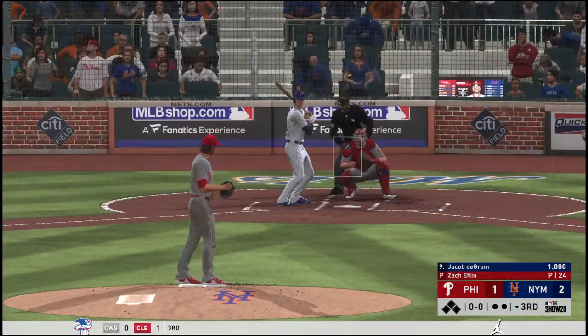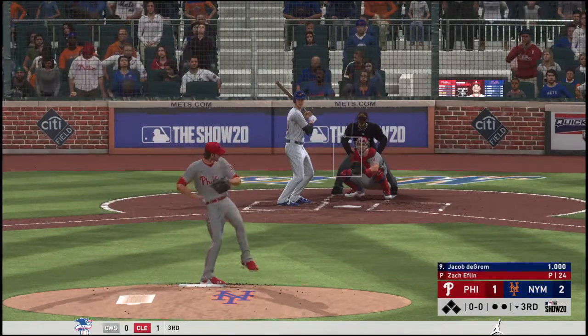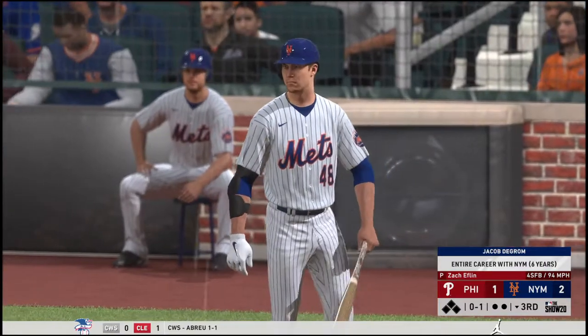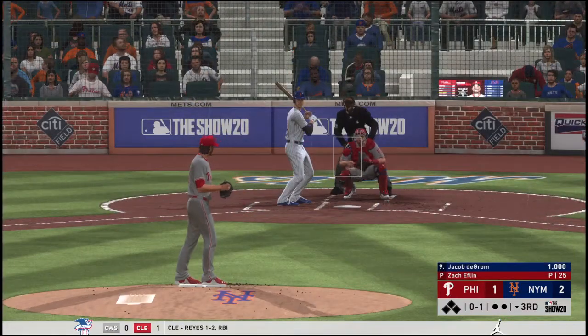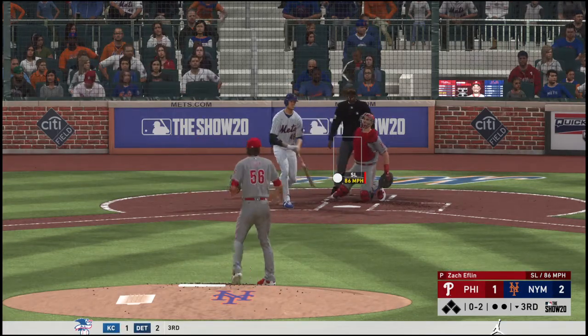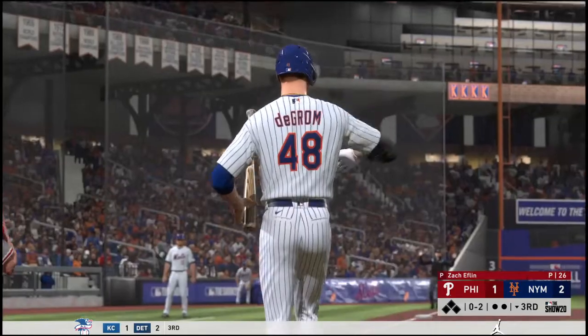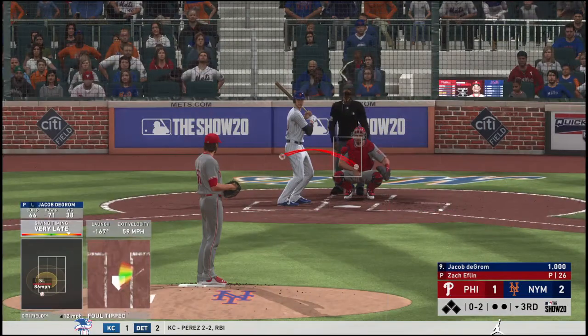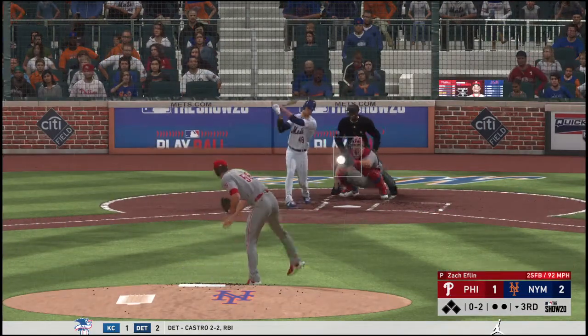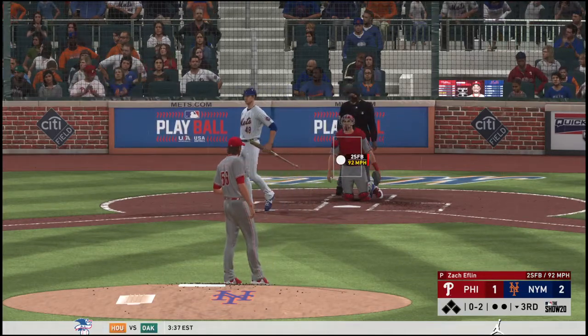Bottom of the 3rd now, and that'll bring up the converted shortstop from his days at Stetson University, Jacob deGrom. 0-1 the count. Barely able to make contact, down 0-2 now. Now the pitch. Again, he sends it out of play.